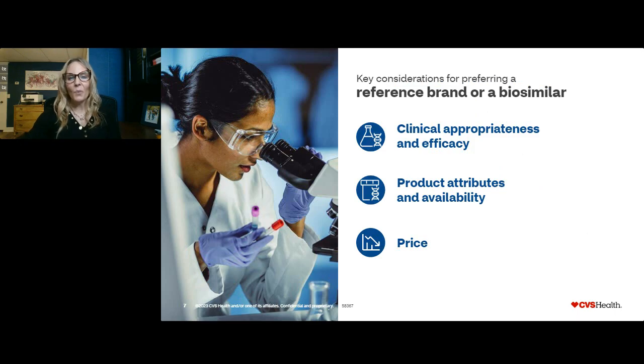So I want to talk about what we think about. Let me let you into our mindset here of when we are thinking about if we're going to prefer a reference brand or a biosimilar on our formulary, what goes into the consideration? What is important in that decision? Now, this first slide is going to be more of a high-level overview of the biosimilar or reference brand space in general. And then the next slide is going to be more specific to the Humira biosimilar space, as that's top of mind for all of us.